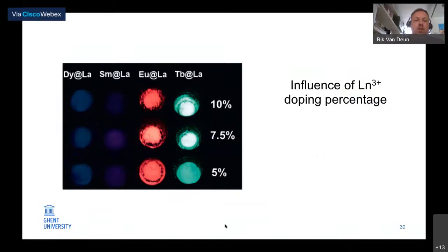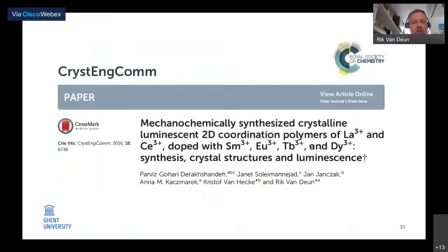This is a picture under UV light of 4 of these materials, and you see, of course, europium and terbium are always the brightest. But you see that in terbium, you could say maybe the 10% is the brightest, and for europium, it's definitely the 7.5, because relatively speaking, dysprosium and samarium are not as bright; they're hardly visible, but that's probably due to the exposure, otherwise these would be overexposed, let's say. Okay, so this was something that was done by Parvis in 2016, and a paper came out of it.